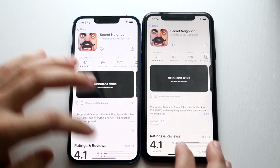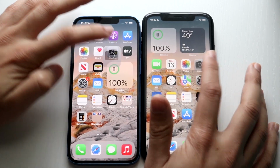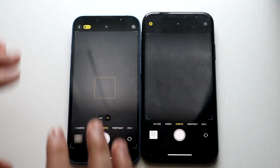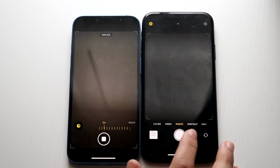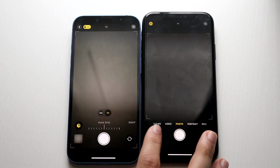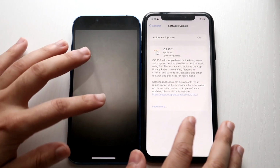So let's get out of this one. Let's get into the next one, which could be camera, 3, 2, 1. And the iPhone 13 was ahead a little bit. Now I want to take a photo in night mode to see which one is faster. 3, 2, 1. For some reason I didn't want to take it here, so it was 5 seconds here. We did actually take a photo here, but for some reason it didn't load up fine, which was weird. So you can see even here it was a little bit better on the iPhone 13.